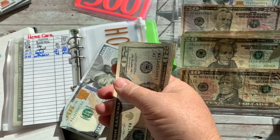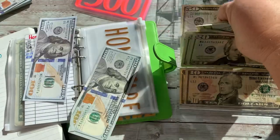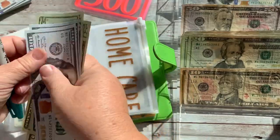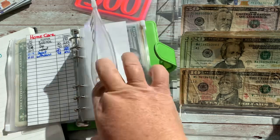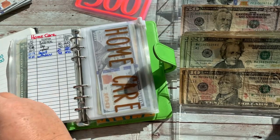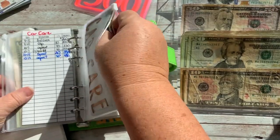100, 20, 40, 60, 80, 2. There. It's 245. So we took out 200 in real cash. And then we'll move on to car care that has 440.